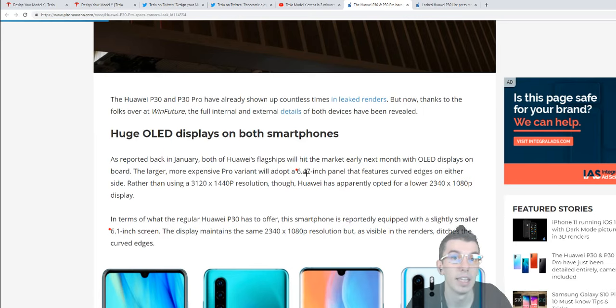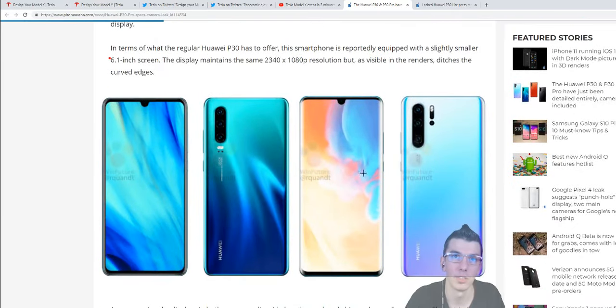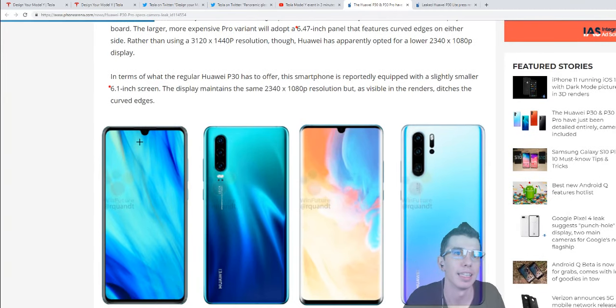So we have the Pro, which is 6.47 inch panel, and that is pretty big, and we get a lot of curved edges to this and thin bezels. And then the other model is the 6.1 inch, which has a little bit more bezels, and they both have the little water drop notch. And other little differences from the front, it's mentioned, is it looks like there's a little bit of a speaker grill here, versus the Pro, the larger screen, doesn't seem to have it. It's a little bit cut out.